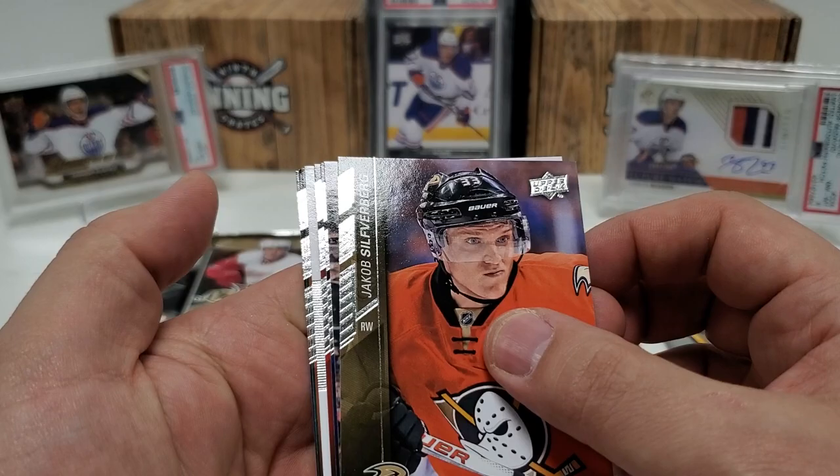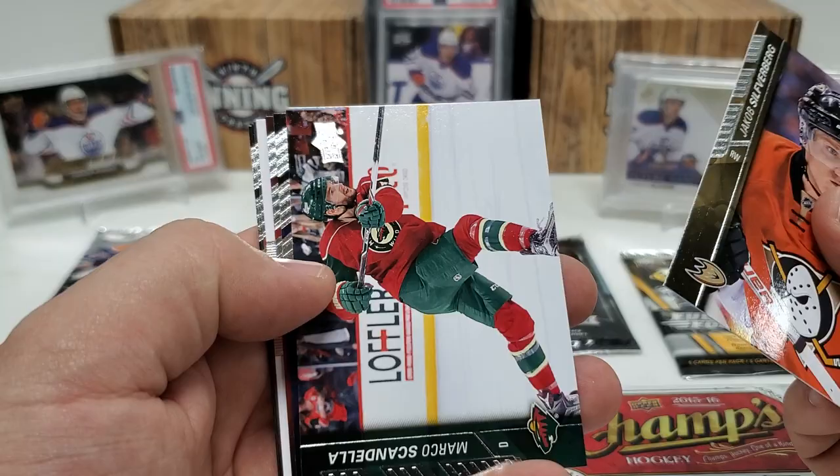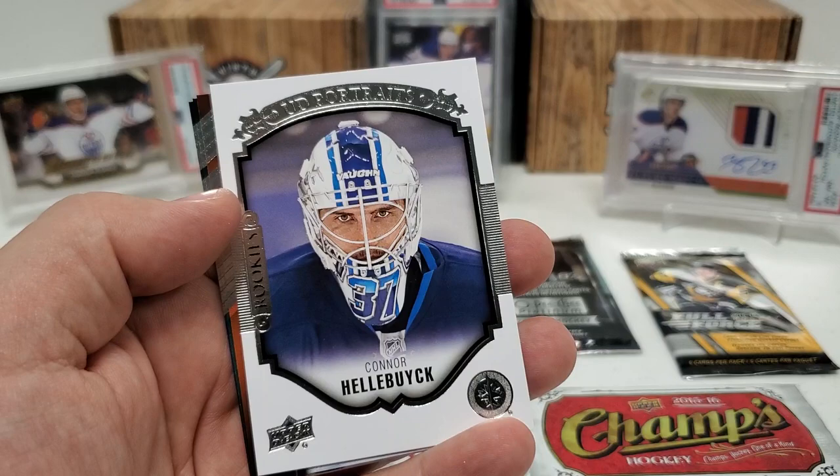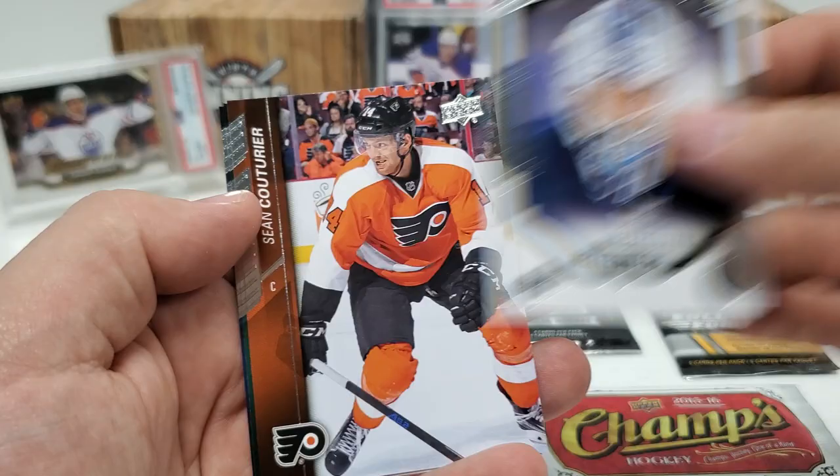So Jacob Silverberg starts us off. Marco Scandella. Cam Talbot. Teuvo Teravainen. And it is, hey, it's a good one. Connor Hellebuyck. He's been following me around here a little bit. I got quite a few of his rookies I pulled during my McDavid quest as far as hunting cards and stuff. But there you go. Rookie portraits of Connor Hellebuyck. All right. Sean Couturier. Cody Eakin. And Daniel Sedin.